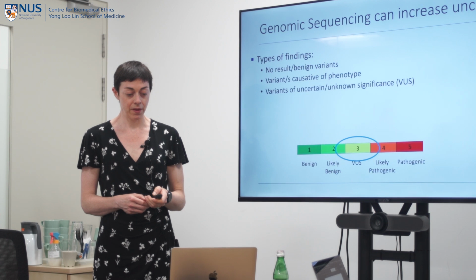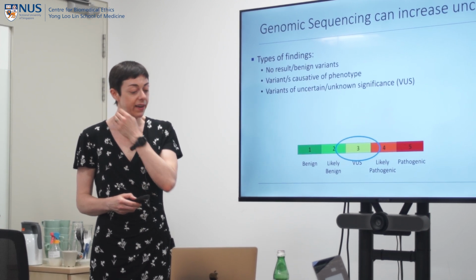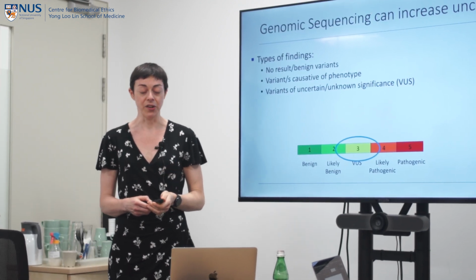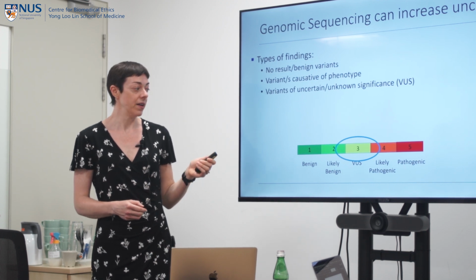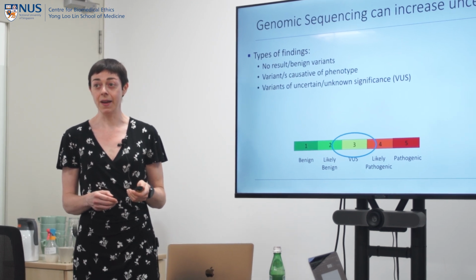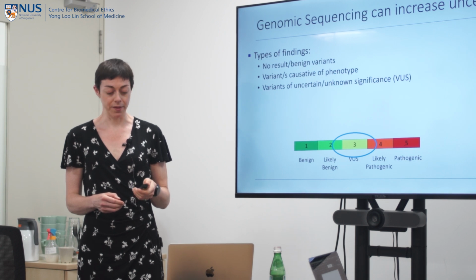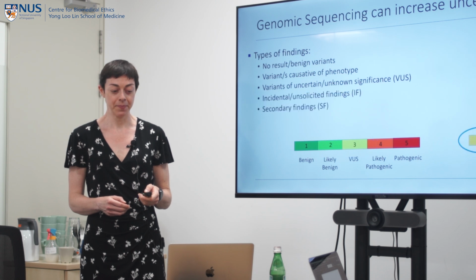But the trickiest thing is the variants of uncertain significance, what we call class 3 variants. They're tricky because we don't have enough evidence at this point in time to classify them as either benign or pathogenic. So they're kind of in limbo land, and they might change over time because more information might be identified, but at the moment we don't really know what to do with them. And that's tricky because we don't know whether to report them or not.